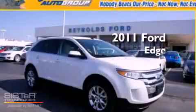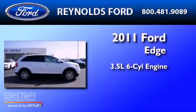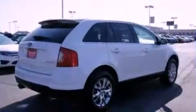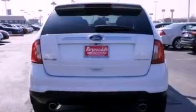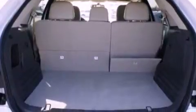This is a 2011 Ford Edge. It has a 3.5-liter six-cylinder engine, an automatic transmission, a clean non-smoker interior. Its top features include heated front seats, a low tire pressure indicator, traction control and stability control systems, a 12-speaker audio system, 18-inch wheels, and satellite radio.